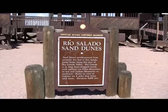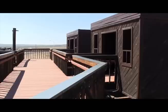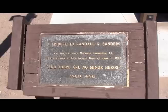This historical marker looked kind of cool to me, so I decided to stop and look around. It's the Rio Salado sand dunes, and they have the neatest little lunch places. You could go in there and eat in the shade, because it gets very, very hot here in the summertime.